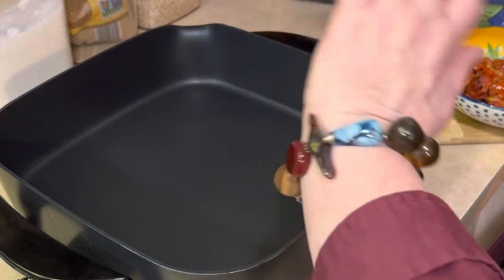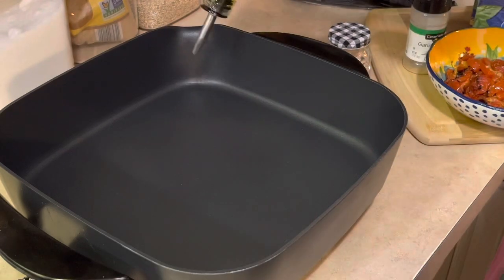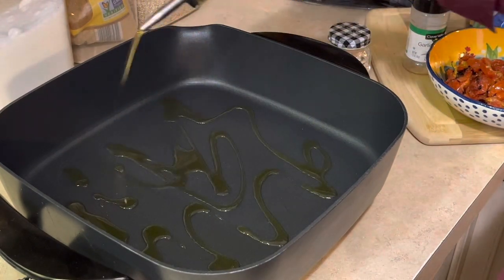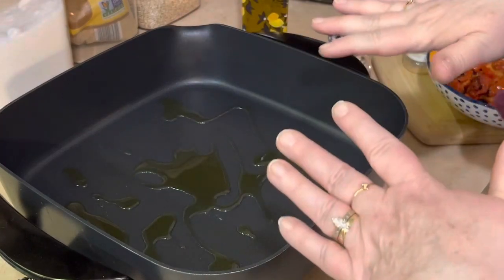So first thing I'm going to do, I heated up my frying pan. You don't have to use an electric skillet. This is my personal preference. I use this thing probably daily. I love it. Breakfast, lunch, and dinner. So put as much olive oil as you want. This is what I'm going to start with.